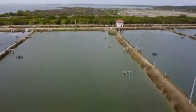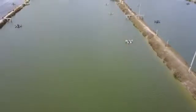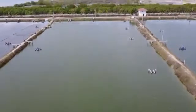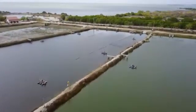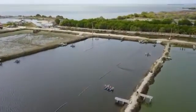Then the prawns here today. Yeah, these are the prawn. It'd be cool if it's waterproof as well. So they put nets. No, these are nets, right? Yeah, there are nets there. Here there are nets here.